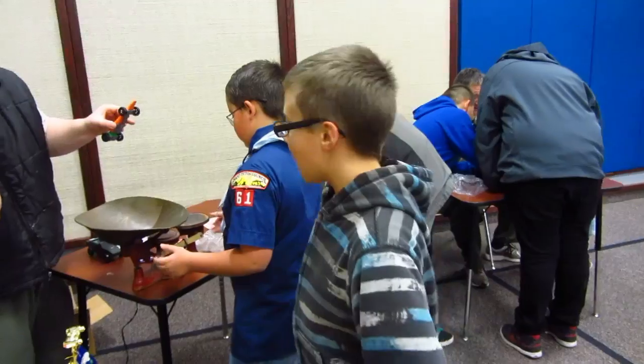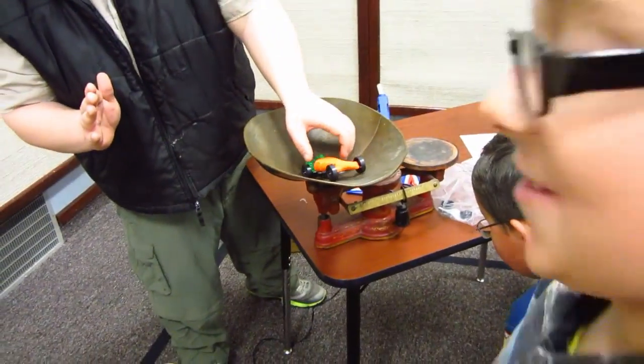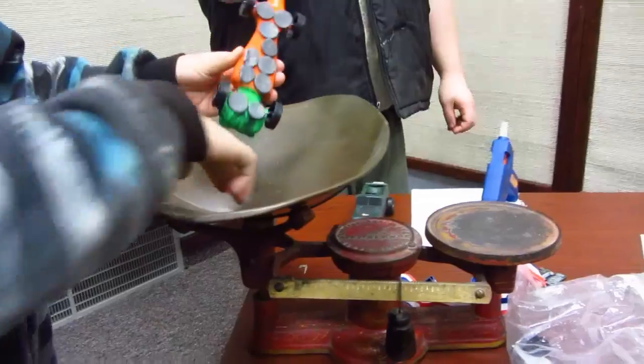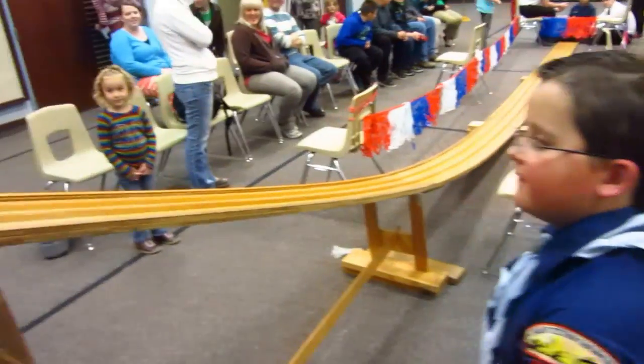Did you bring yours? I brought my old one. You brought your old carrot car? Yeah, now I know its secrets. Oh, now you know the secrets to go backwards. Perfect. 5 ounces exactly. Wow, this is like an old scale for weighing gold and silver. Yeah, my grandpa's scale. That's my grandpa's graphite. Wow, that's awesome.